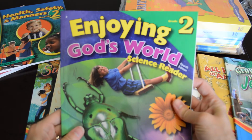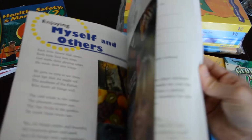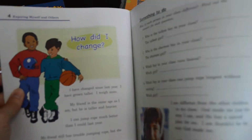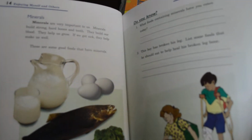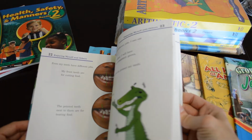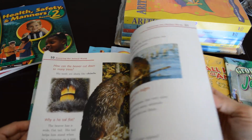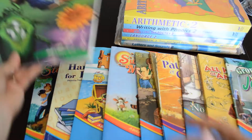This is his Enjoying the World. So it's a science book. He loves this. This is his favorite. He loves science. So we've gotten some science activities, and I'll have to do a video on the science haul that I had purchased for him. So this is his science book. He's really excited to be getting into that.